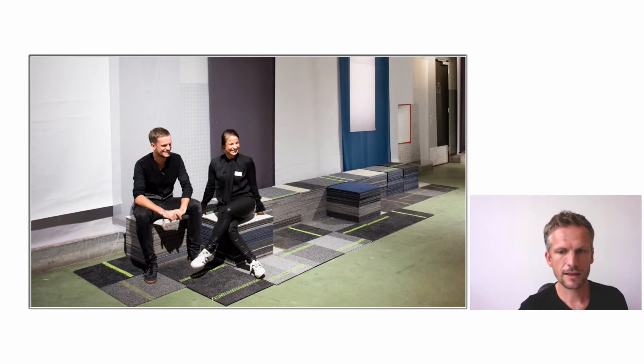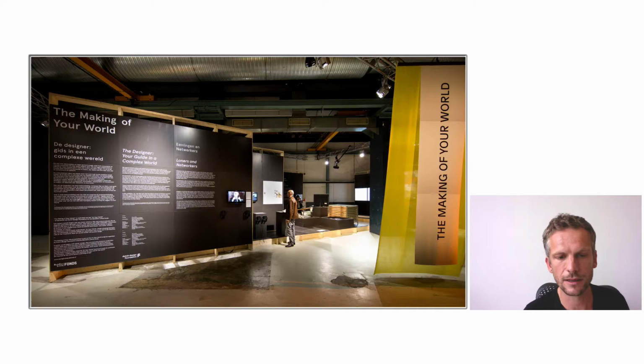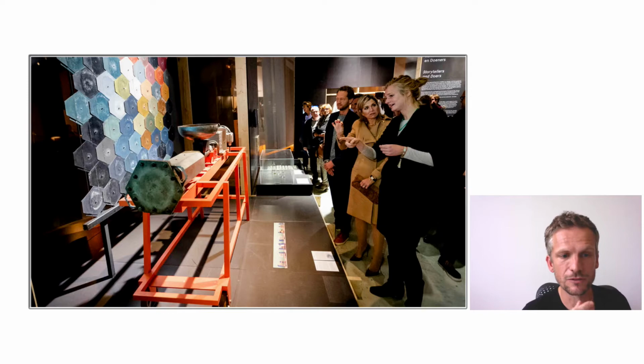And we made this exhibition with all these leftover materials, and it was really nice to do. We also made an exposition in this exhibition called The Making of Your World. It was made out of leftover panels from the Stedelijk Museum. But it worked very well. And here we showed, of course, our plastic machine on the Dutch Design Week.